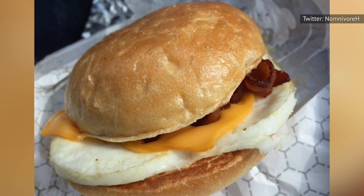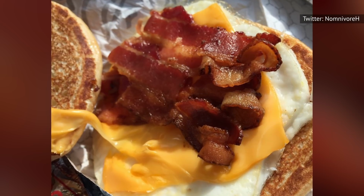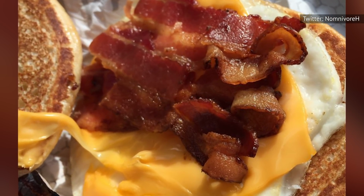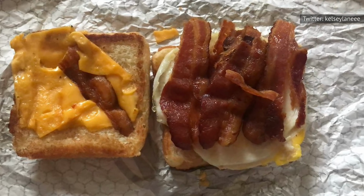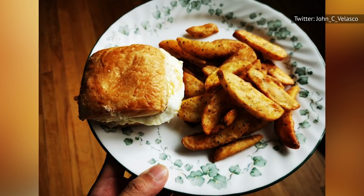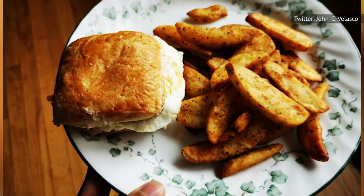In fact, the best thing you can do is remove the roll altogether and eat the insides. Sure, that's a messy proposal, but you won't miss the roll at all, especially if it has already started to become stale. Even if you eat this breakfast sandwich with the roll intact, it still only has 320 calories. Compared to something like the sausage, egg, and cheese biscuit, it almost classifies as a health food.